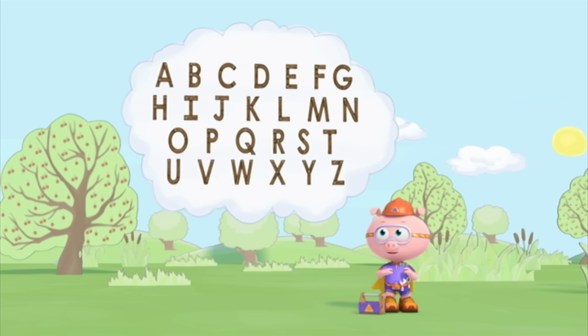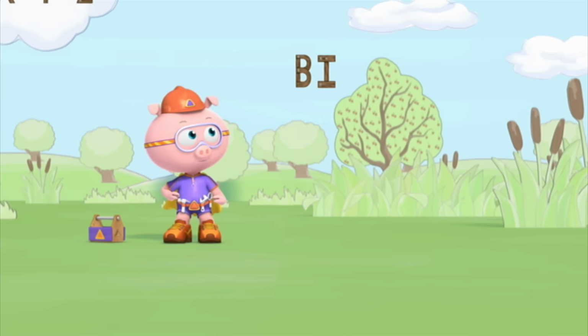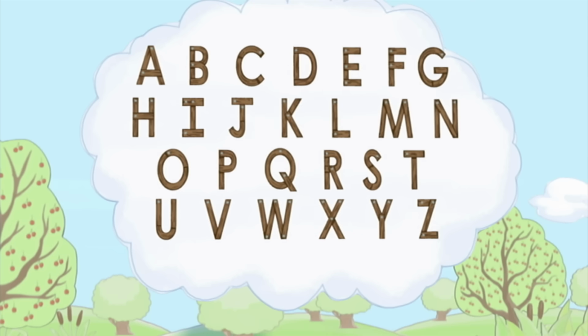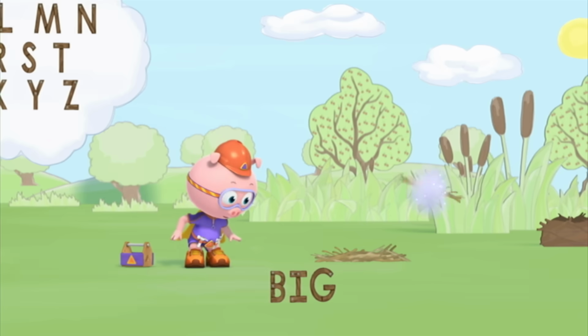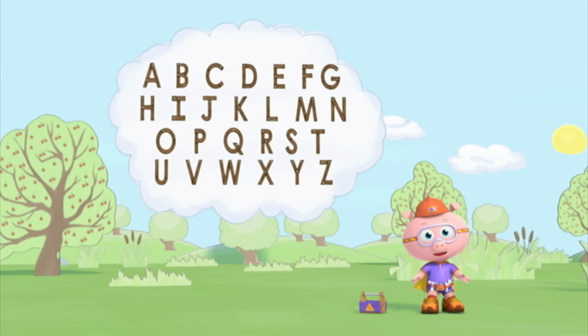First, we need the letter B. Which one is the letter B? There! There's the B. Now we need the letter I. Which one is the I? There! Oh yeah, there's the I. Next comes the G. Where's the letter G? There! There's the G. B-I-G. Big! Now we need the word nest.